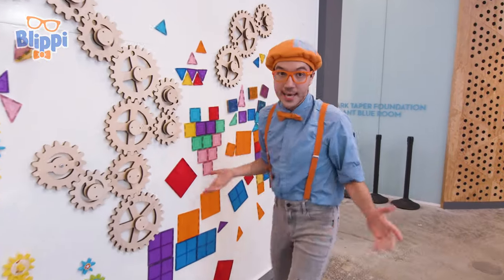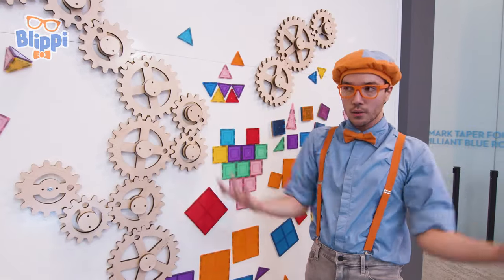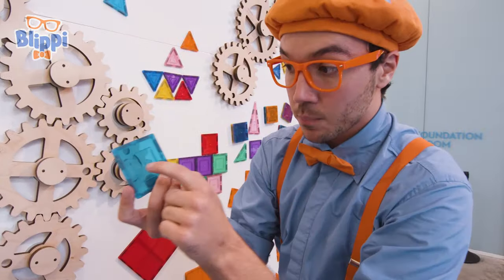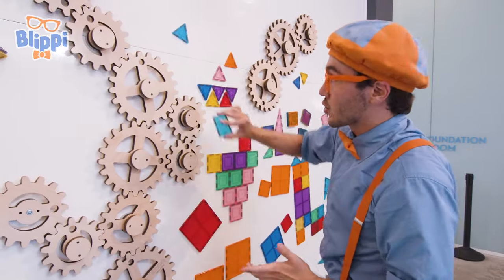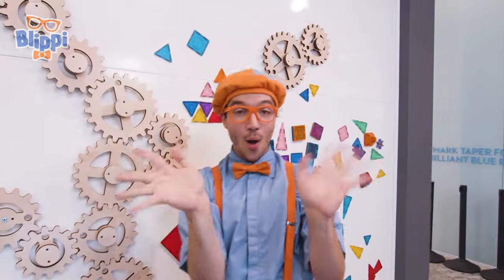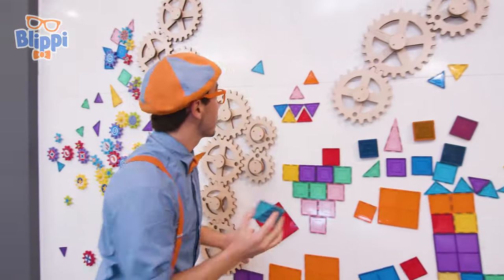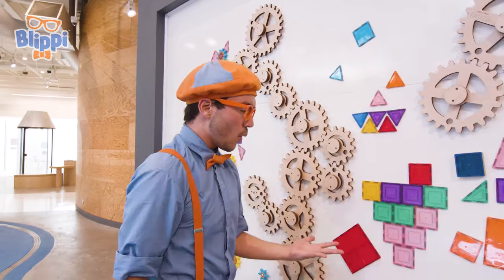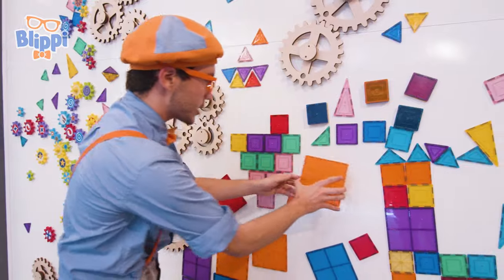Look at it. This is a magnetic wall. Yeah, it's a giant wall that's magnetic, which means squares like this that have little magnets will stick to the wall. So if you take the square and you put it on the wall, no hands! Whoa! And sometimes the magnets are so strong, you can throw it and it stays by itself. Whoa. And you can make all kinds of cool shapes and pictures.